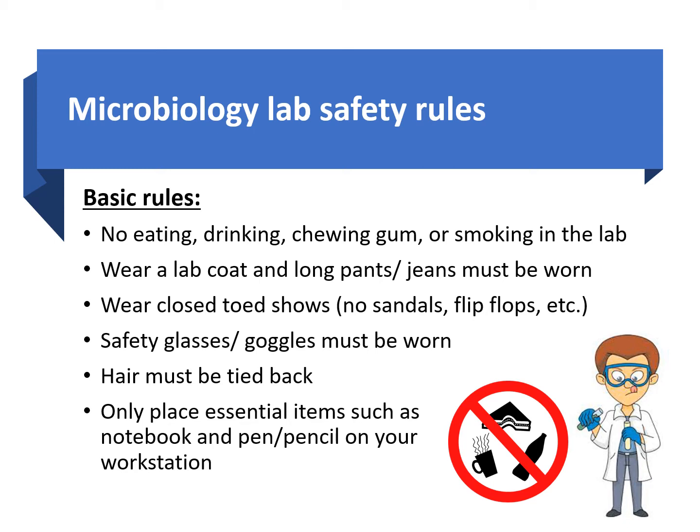And then only essential items such as your notebook or your pen, pencil are allowed on your workstation. Everything else needs to be put away. Cell phones also must be put away, so you should not be using your cell phone in a microbiology lab.